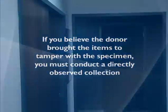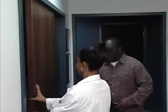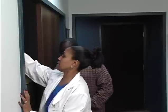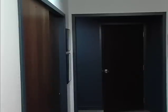in this training. The donor leaves any outer clothing, as well as any briefcases, bags, purses, and other items, in a locked closet or cabinet or other mutually agreeable location. This is also where any pocket items that could be used to tamper with the specimen are stored. Provide a receipt for the items if requested by the donor.